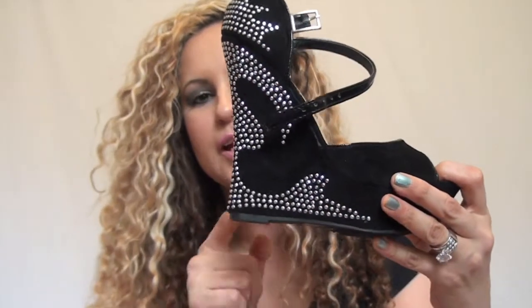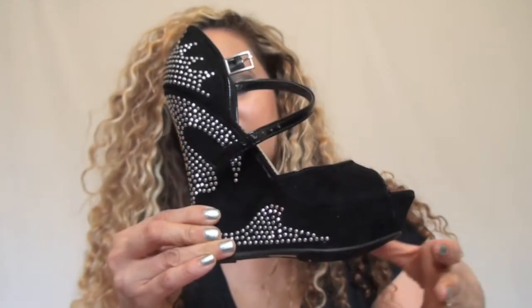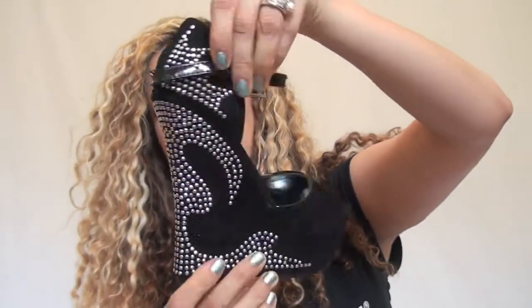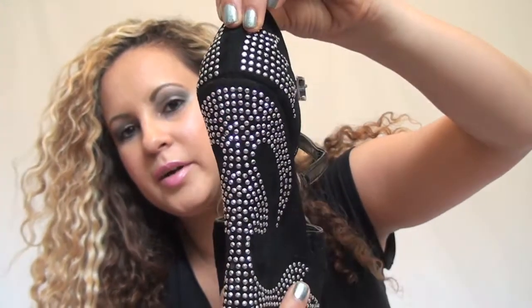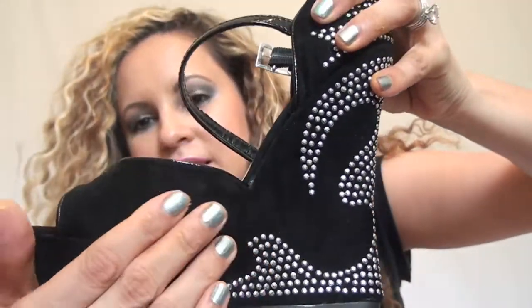It does not look like it would be comfortable because of this high heel, but believe it or not, all of this is all nice and flat, so it's super comfortable. And look how pretty it is. And you can tighten this to make it tighter around your ankle. But look at the detail. I mean, I can't even tell you. Look at that.